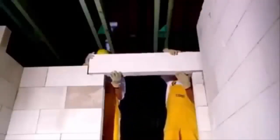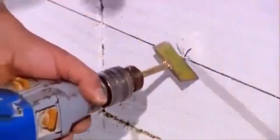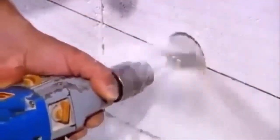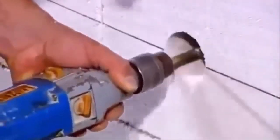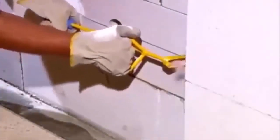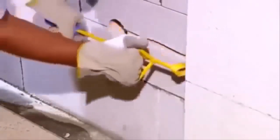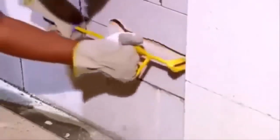Ytong offers lintels over doors and partitions as well. Lintel installation is easy as they are simply laid in a thin layer mortar. The finishing touches are very quick and easy. With simple tools you can make the openings and grooves you need. Walling with Ytong blocks is very efficient. The shape of the house is visible within 14 days.